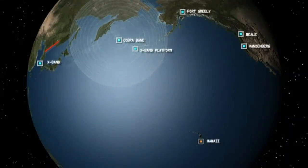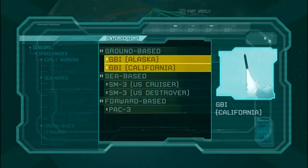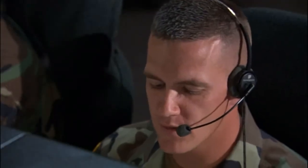Ground-based mid-course defenses are selected to protect the defended area. The Missile Defense Element in Colorado commands the Fire Direction Center at Fort Greely to engage the threat.